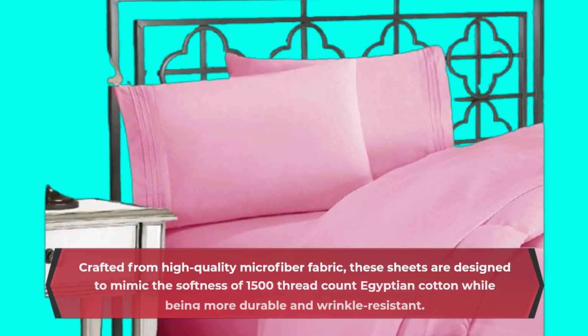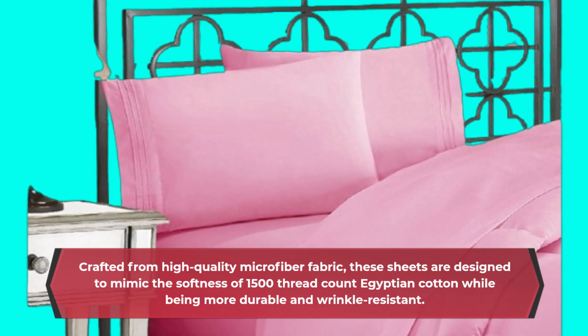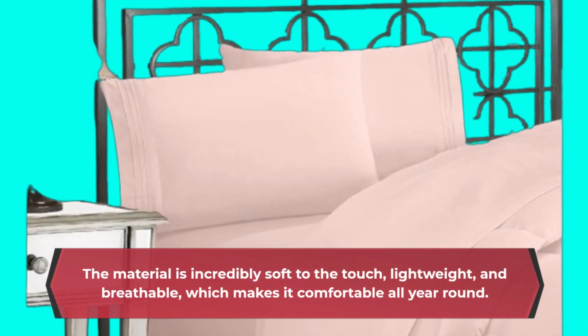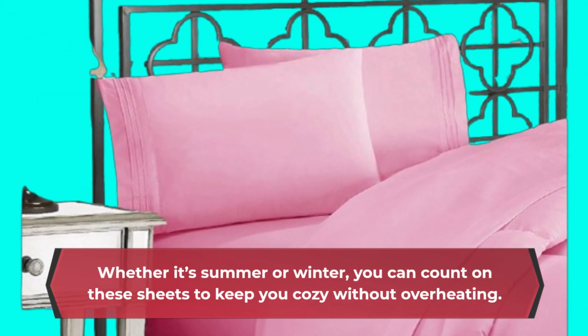Crafted from high-quality microfiber fabric, these sheets are designed to mimic the softness of 1500 thread count Egyptian cotton while being more durable and wrinkle-resistant. The material is incredibly soft to the touch, lightweight, and breathable, which makes it comfortable all year round. Whether it's summer or winter, you can count on these sheets to keep you cozy without overheating.